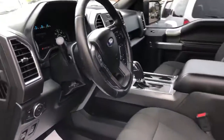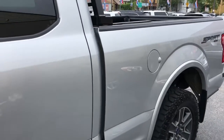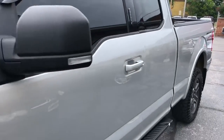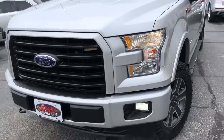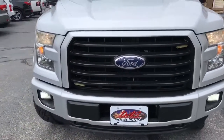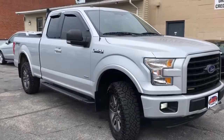It drives out 110%. She's ready to go, and she qualifies for guaranteed credit approval. This is going to be a $13.95 starting down payment on a 2016 Ford F-150 XLT Super Cab Sport 4x4.